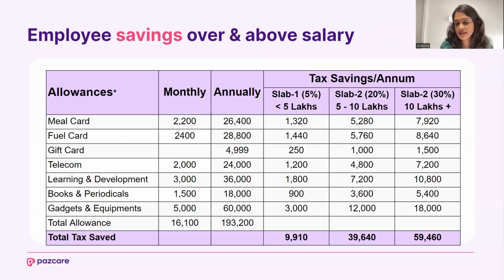Yes, Snail, as I said, the best way to do it is at the start of the financial year. If you do it in the middle of the financial year, then there is a lot of chaos involved.